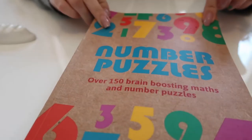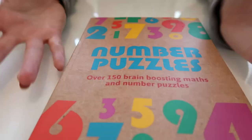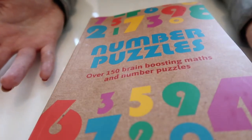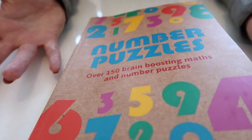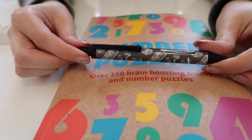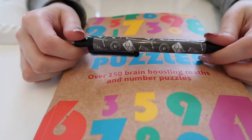Firstly, I got a puzzle book, number puzzles, to do on the plane. On the plane, though, I didn't really have anything to do. A rookie error. I didn't bring anything to do while on the plane, so I was very bored. So while I was in Belfast, I got something that I could do on the way home. So I got a number puzzle book and a little cute pen. The puzzle book was £3 and the pen was 50p.